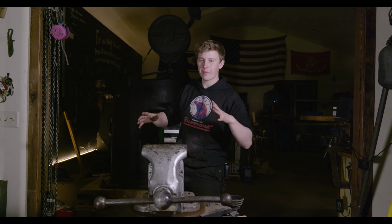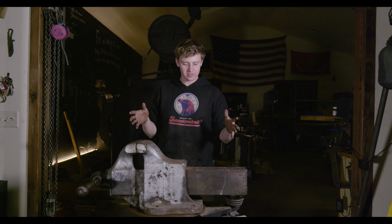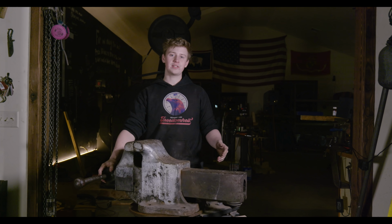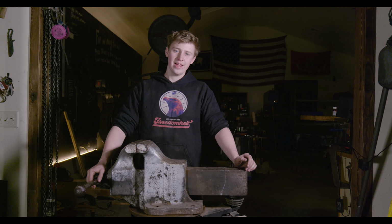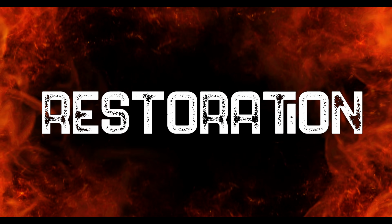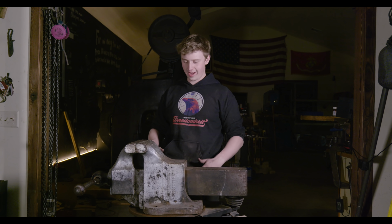And welcome back to the workshop. In today's episode, we're going to help this vise to not look like crap because it was built in March of 1946, and I don't think it's had a proper makeover since then. I mean, not a makeover, it's a restoration. It's manly, not a makeover.